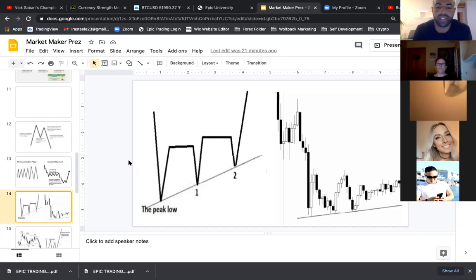Would that straight line be like the accumulation? The support and resistance, the support line, yeah. Do you notice anything about the pattern, how it's gradually just stopping short of the one right before it? Is that supposed to be like a fake out?